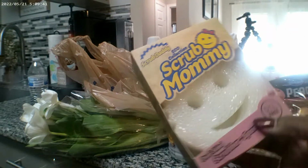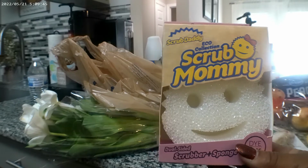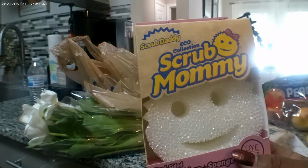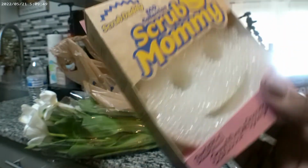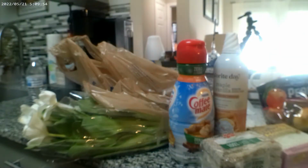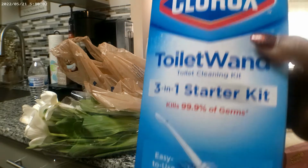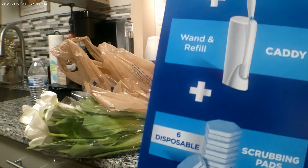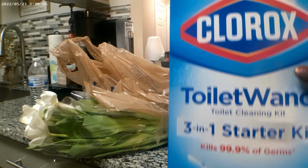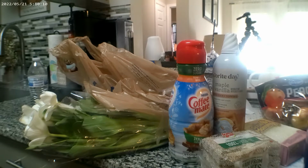I bought this Scrub Mommy. I have one in pink, but I like this one. It's in white, so I went ahead and grabbed that. And I got the Clorox. Let's see if you can see this. The Clorox 3-in-1 starter kit. I bought this for my bathroom. Now that is everything I bought from Target.